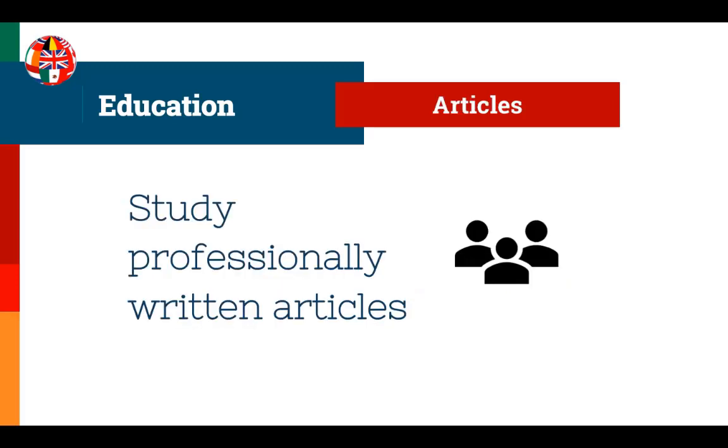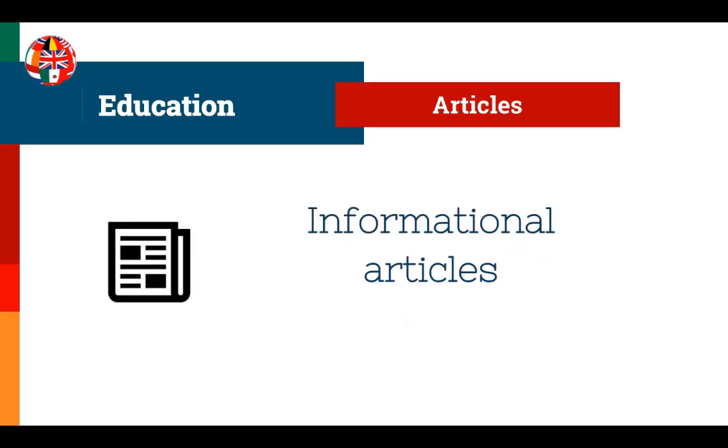Study professionally written articles such as those in the National Genealogical Society Quarterly and other periodicals. These articles will help you see how other professionals write and how they bring the evidence together. Read informational articles. There are hundreds of top quality magazines, blogs, newsletters, and websites to enhance your education.